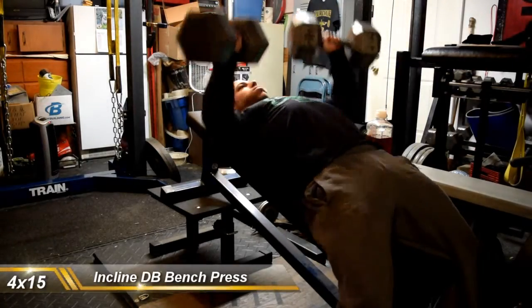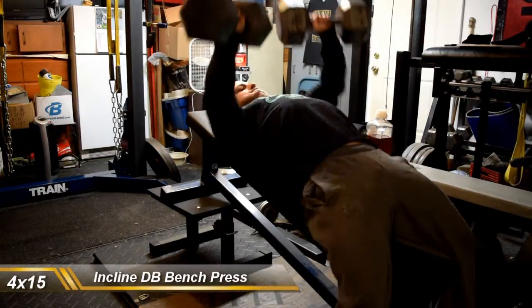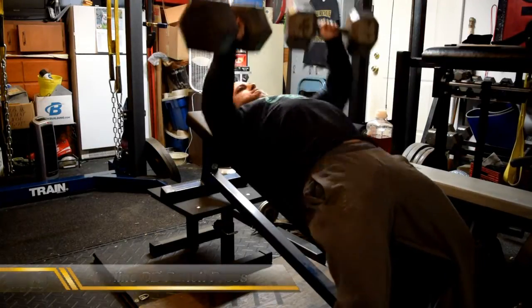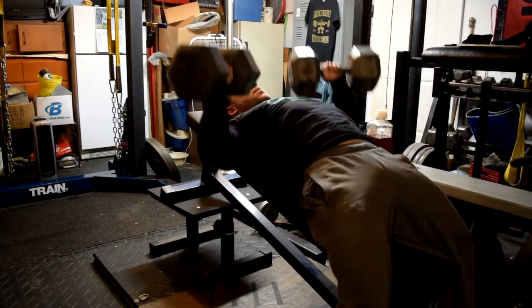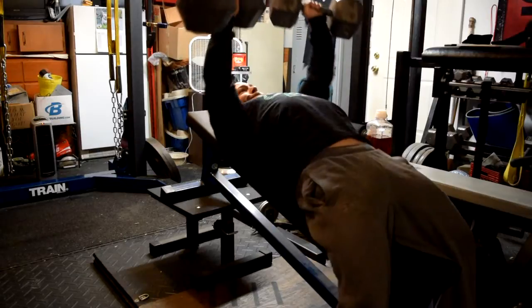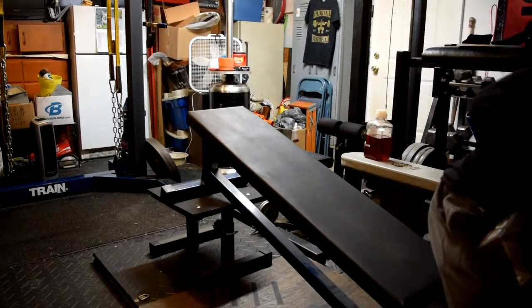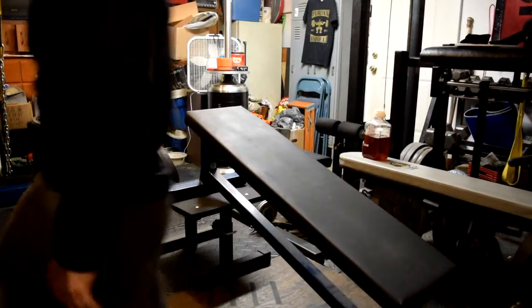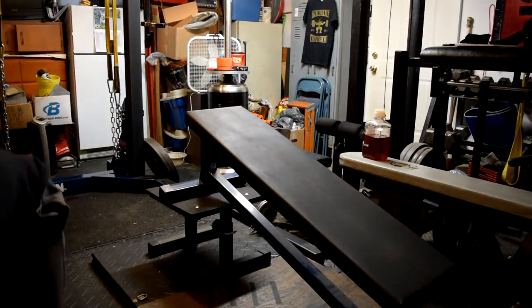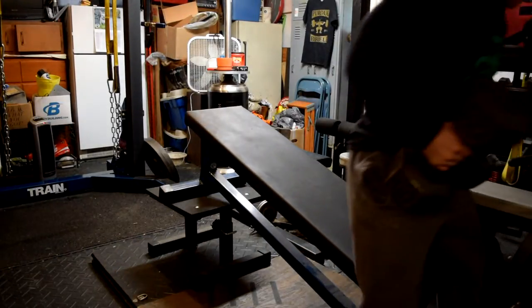Some incline dumbbell benching, 4 sets of 15. On the last set of 15, I did a drop set for 2 sets, so I think these are around 75s or 80s. I can't remember what dumbbell they were exactly, and then dropped down to like 50s or 55s, and then made a last drop down to like around 35, I think. But the idea was just to get a lot of pressing in.